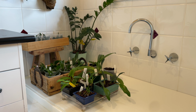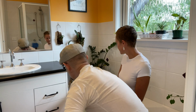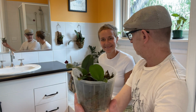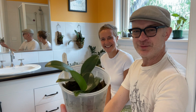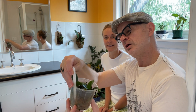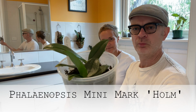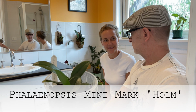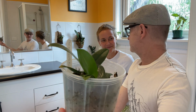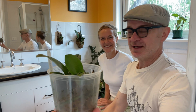Right. And are they, I can see some more flasks. Yeah. So more Phalaenopsis flasks. So you're clearly on a real journey with Phalaenopsis flasks. And what's this one? This is Mini Mark Holm. Mini Mark Holm. They're looking fabulous. We'll be able to exchange some once they get to that point. I don't know if I'll have anything to exchange with you, but anyway, that's looking beautiful.